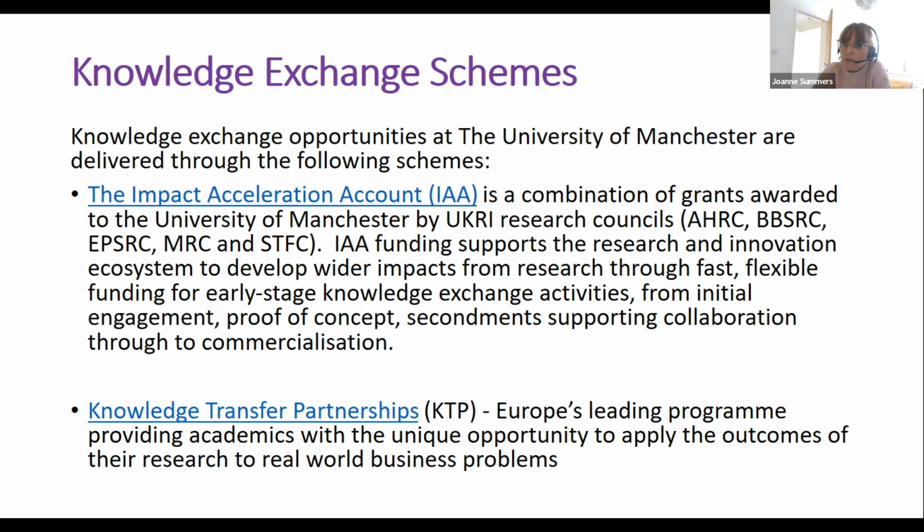The purpose of the funding is to help accelerate research and innovation to develop wider impacts across industry. We can do that by enabling and supporting proof of concept, secondments, and supporting collaboration right through to commercialisation.